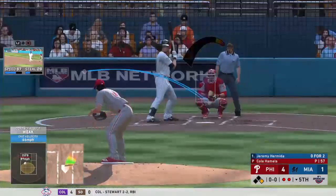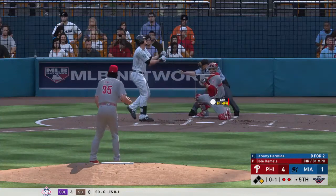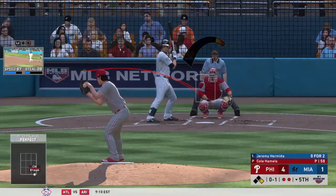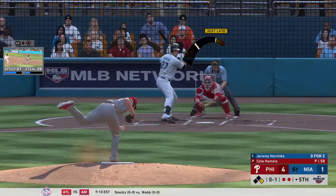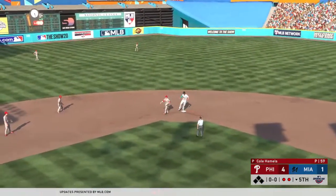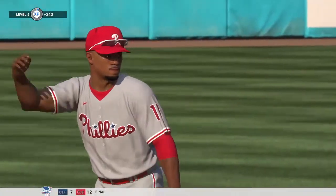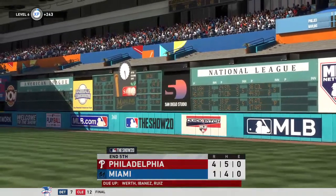Now batting, ready now for the Marlins, Jeremy Hermida drops in a strike to start the at-bat. 0-1. Hit on the ground to short. Throw on to second for the force, and the side is retired. One left for Miami. They trail it 4-1.